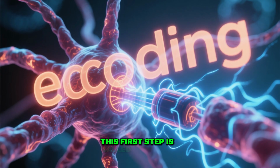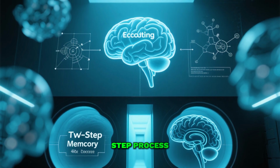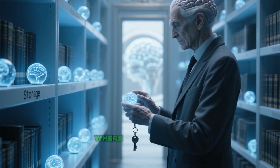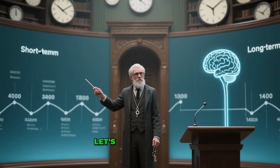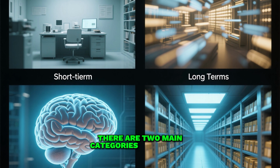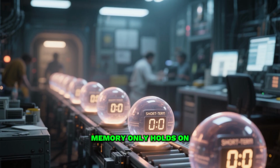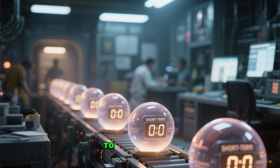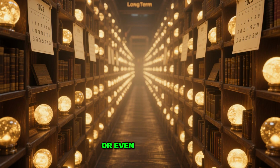This first step is called encoding, but encoding is only the first step in a two-step process. The second step is storage, where the memory is kept until it's needed again. But before we get there, let's talk about how long memories can last. There are two main categories: short-term and long-term. Short-term memory only holds on to information for a few seconds to a few minutes. Long-term memory can hold information for years or even a lifetime.